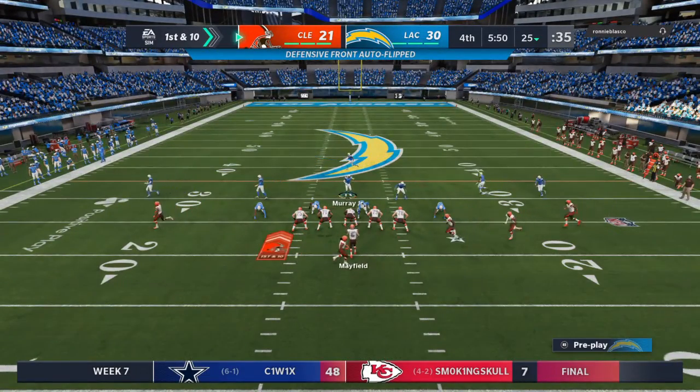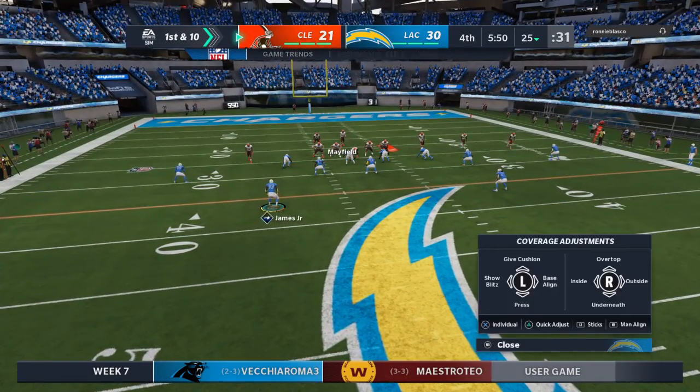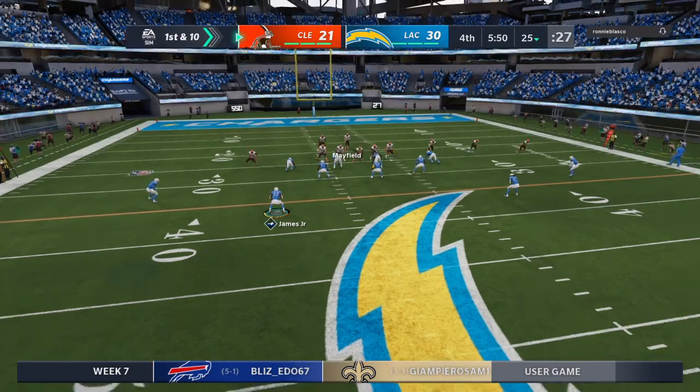The Browns drive about to get started. And you figure after giving up that last touchdown, they trail by 2 scores here in the fourth quarter. This drive becomes very critical.